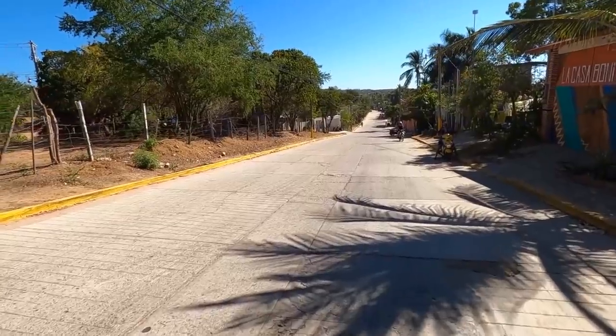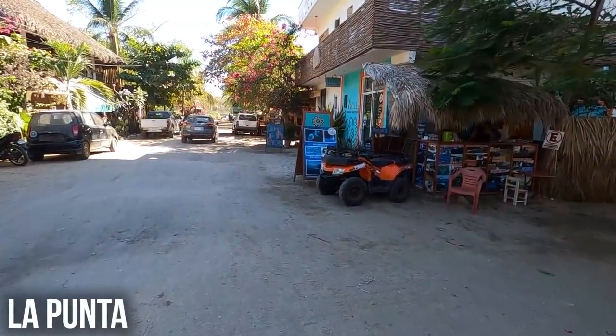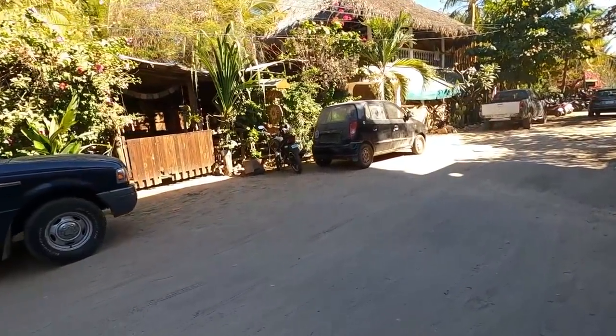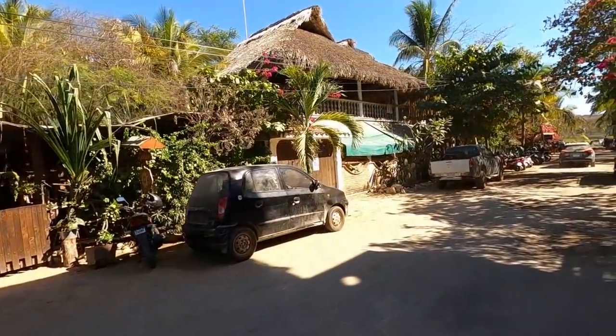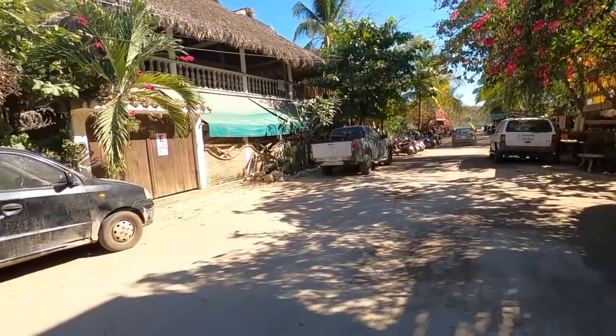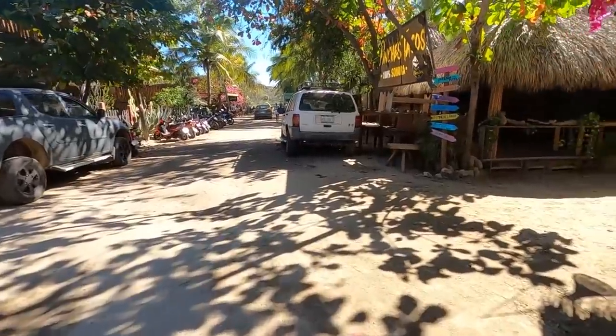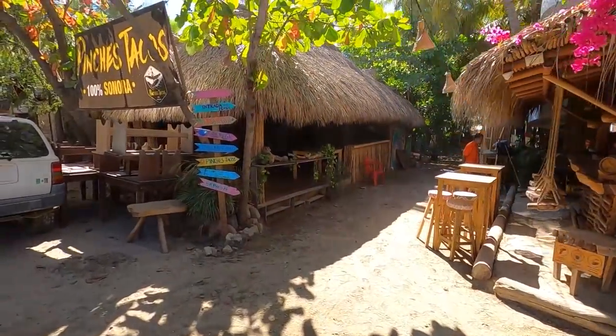Doesn't look too close. So this is the main street on this side. It's basically where you have all the bars and restaurants. We actually ate here on the first day that we arrived. Gets really busy at night though. It's not like now, pretty much nobody around at the moment. Yeah, loads of bars around here.